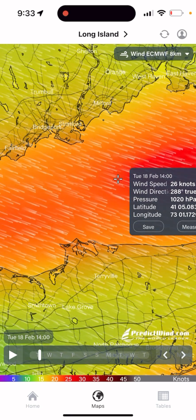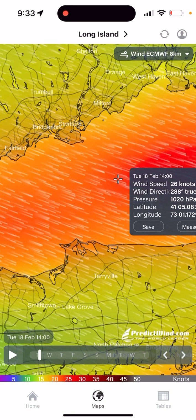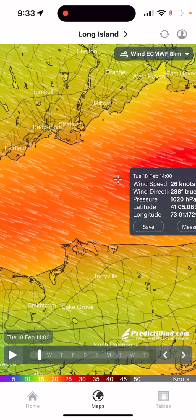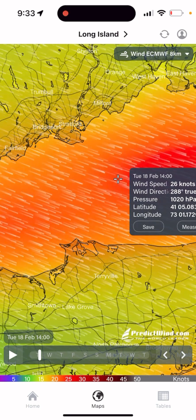The other cool thing that PredictWind does is that if you're going on a long trip, it can actually plot a route, so it can do route planning for you, and it'll give you the conditions and the worst conditions all the way along the route. So you might say, well, I don't want to see any more than 25 knots of wind, so it will route you in a certain direction based on that.